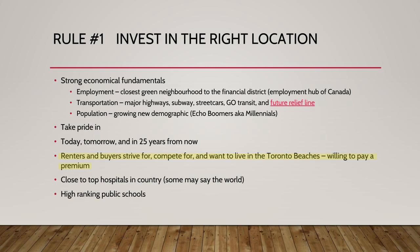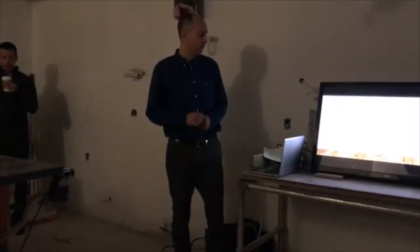They're competing in this area. They strive to buy in this area. They actually want to live in the Toronto Beaches. They're willing to pay a premium to live here, and I'll show you why.